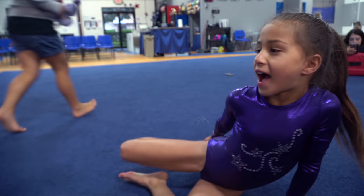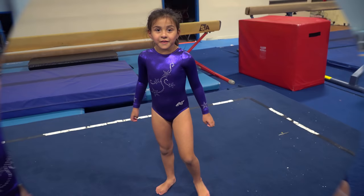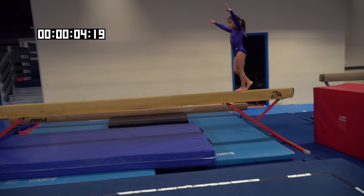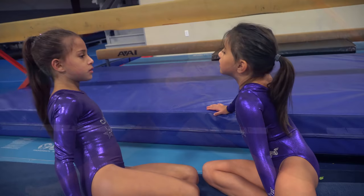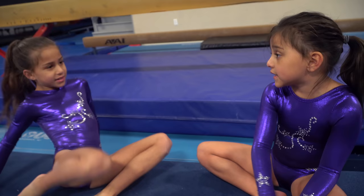To do a handstand dismount off the ground. A spin tie! 1 point. I want you to do a front tuck off the beam in 7 seconds. Go.